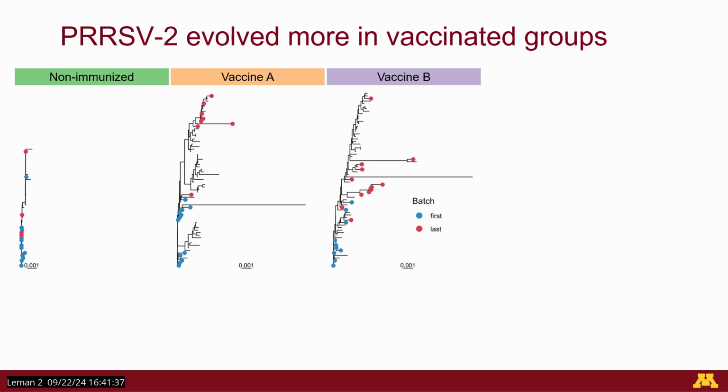So you can see that the non-immunized group is like a flat line. There is no horizontal branch at all, just only some of them. Compared to the vaccine A and B groups, they are progressively branching away from the founding population, the blue ones. The red ones form the ladder-like form of the tree.